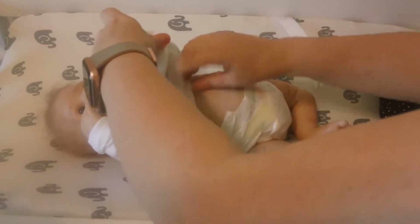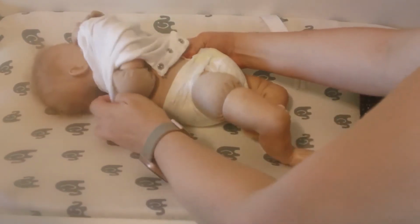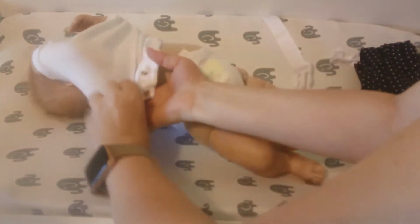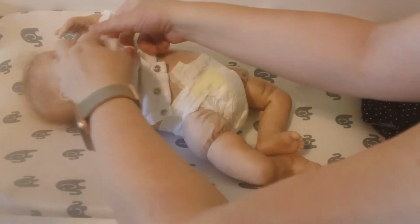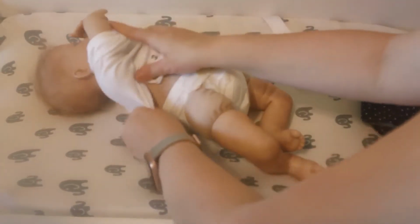And then a lot of times the longer sleeve, like sweatshirt or sweater or whatever. Ooh, we're kind of scooting you everywhere, aren't we? Scooting baby! So that's kind of what goes on.